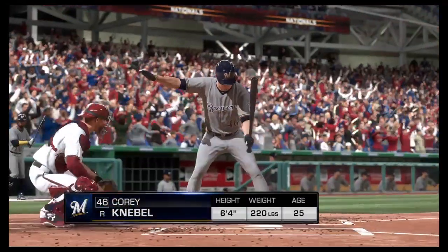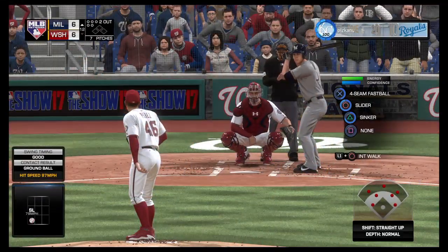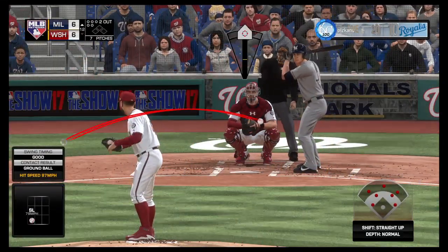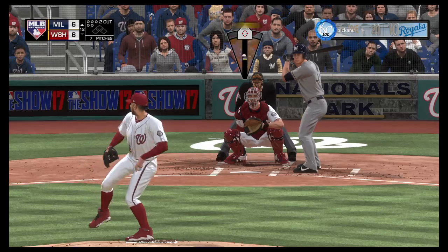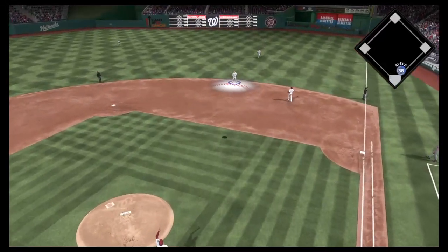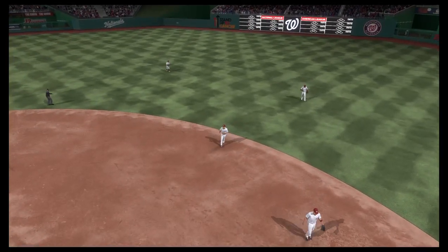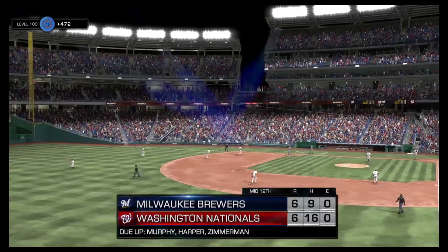The pitcher, number 46. Standing in now, the pitcher, Corey Knebel. So with 2 away, they decide to let him hit instead of burning a pinch hitter. Here's a swing and a high pop-up. Murphy is there for it. He makes the play, and that'll end the inning.